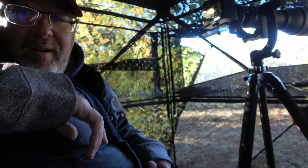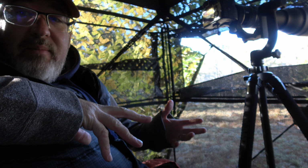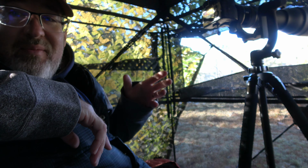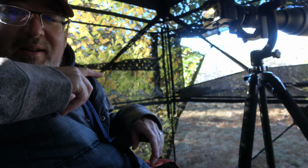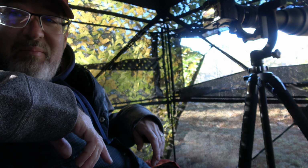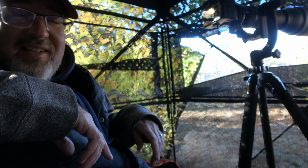So while I sit here and wait for some bigger game to show up, why don't you guys check out the trail camera that we have just 60 yards down the trail there, and we'll see what we got on there this month. A whole lot of Gary walking back and forth, feeding the birds and carrying blinds and all that stuff, but I'm sure there's going to be some animals on there too, so check it out.